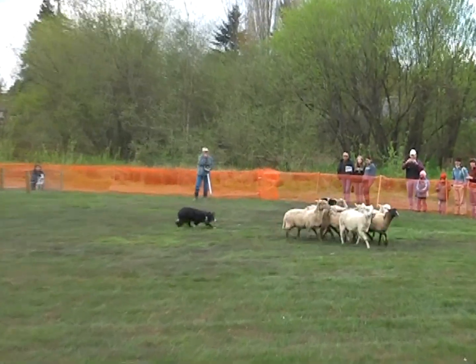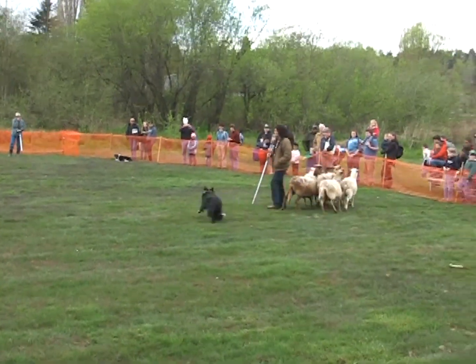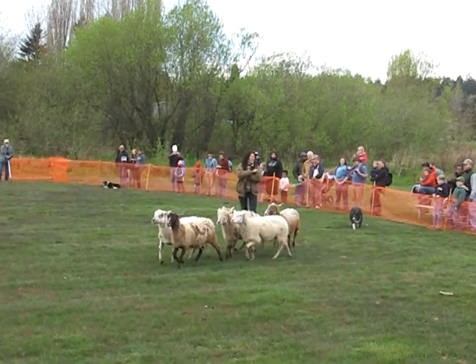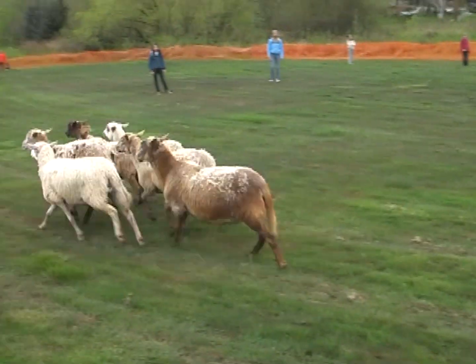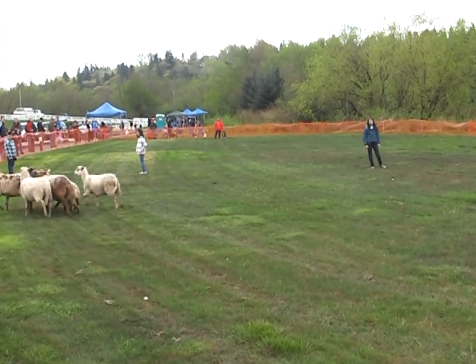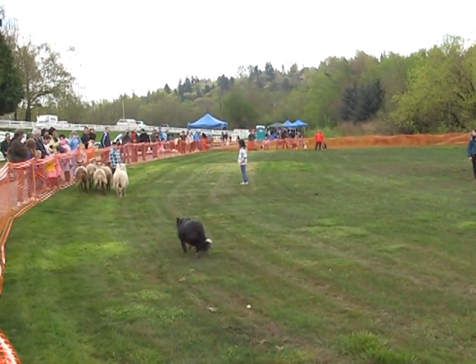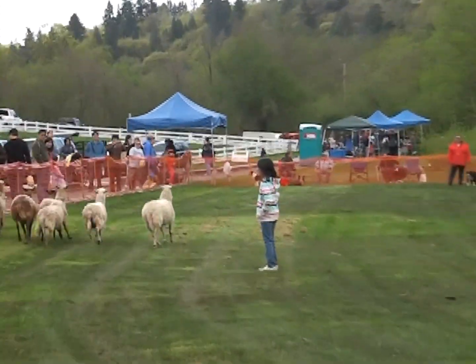And there's Tess, 13 years old. And still is a tremendous dog. Tess? Made placed in the national finals. Come on. Oh, just missed. But 3 through.